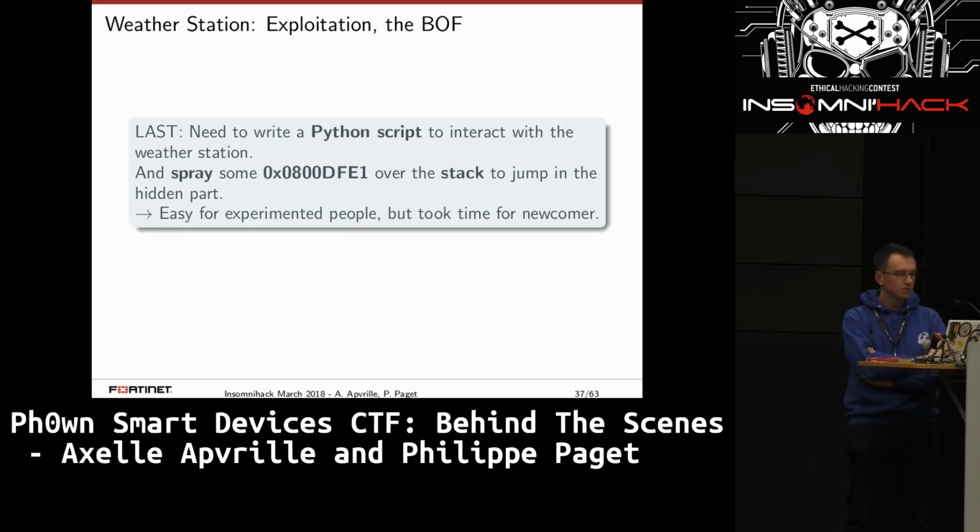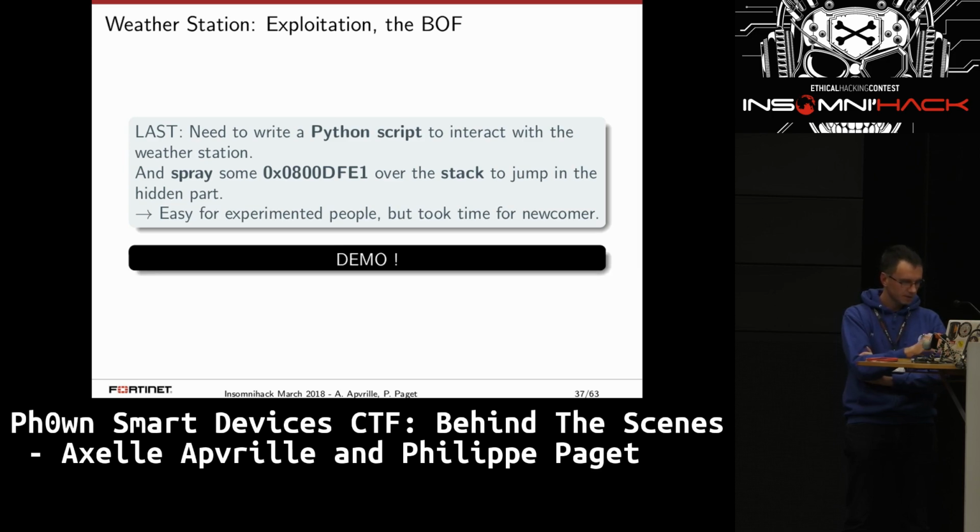And the last thing you need to do is to write a Python script that sends everything at the right moment over the serial line, and then you've got the exploit running. So let's go for a demo.